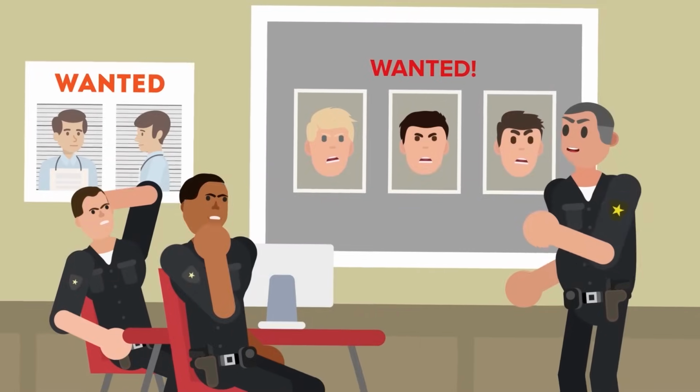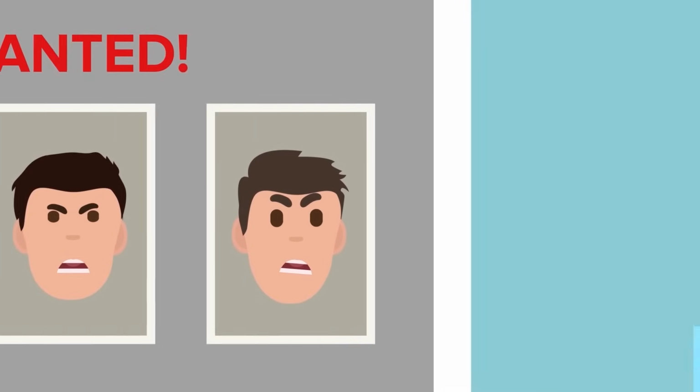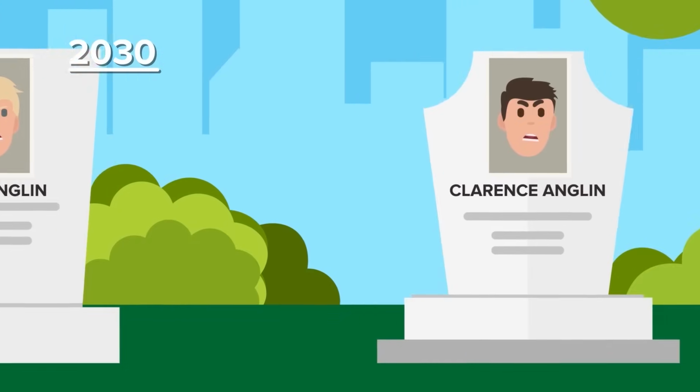While the case was closed, the U.S. Marshals' file on the men remains open, and rewards are available for their capture. The story will only officially close in 2030, as the men would all be 100 years old and likely dead.